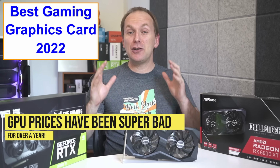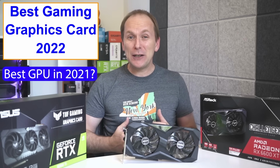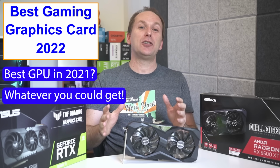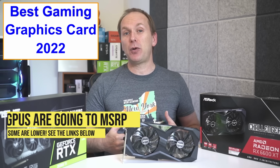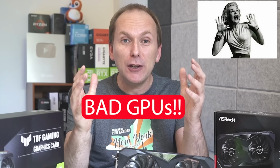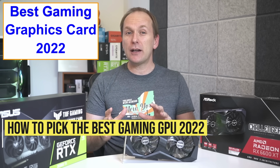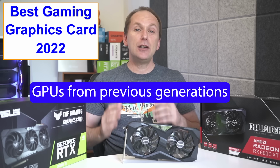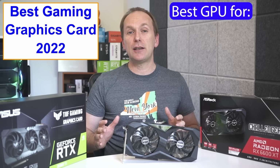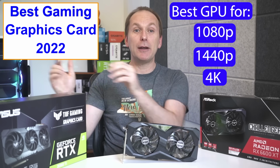Finally, it's time to talk about the best GPU for gaming, 2022 edition. The GPU market and GPU prices were totally crazy for a year and a half. The best GPU in 2021? It was whatever you could get your hands on that didn't require handing over your entire life savings. But now that GPU prices are going down to MSRP, with some even selling for below MSRP, I see too many people buying bad GPUs. We'll cover how to get the best graphics card for gaming in 2022, including comparing AMD versus NVIDIA GPUs, GPUs from previous generations, and looking at the best GPU for 1080p gaming, 1440p gaming, and 4K gaming right now.